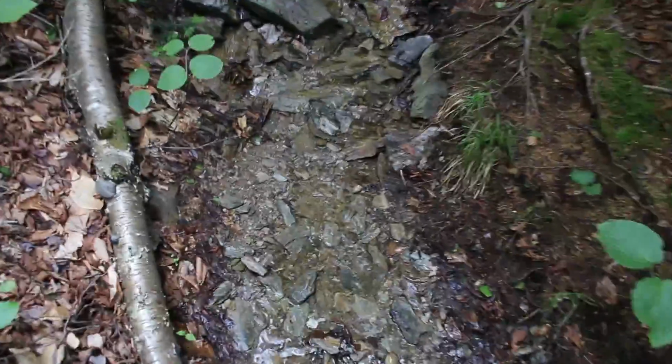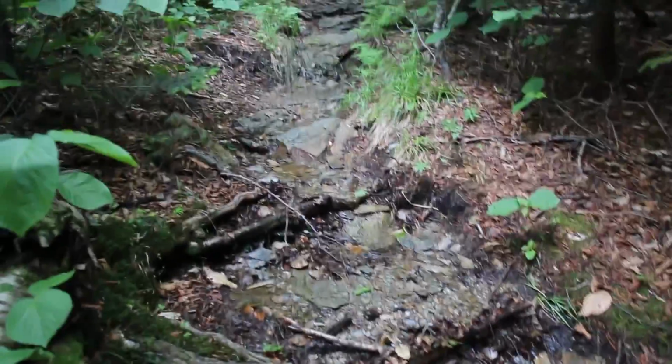Well, this is 2 days after heavy rain, and this is what the trail turns into. And there we shall go.